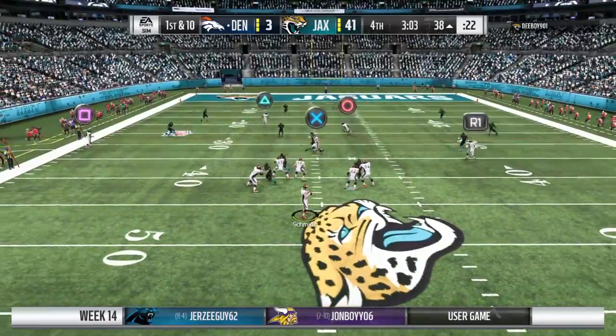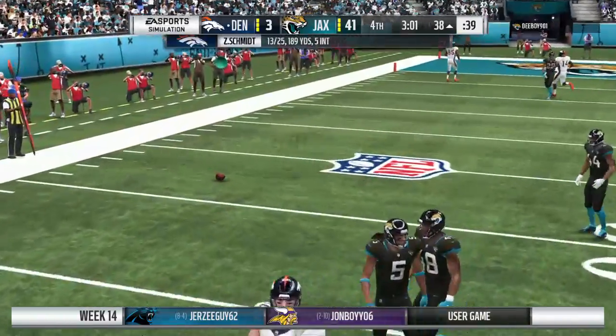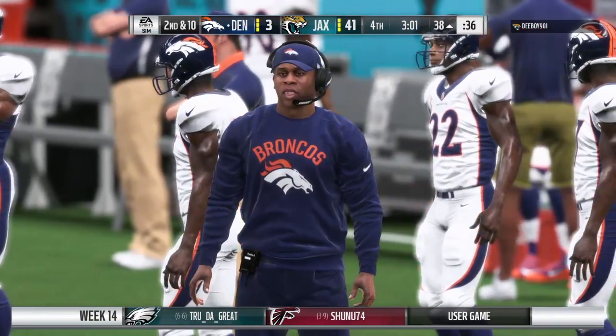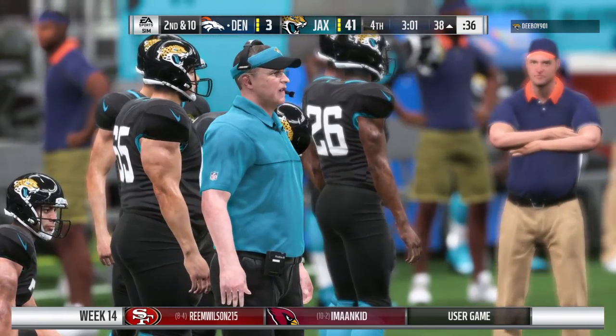On 1st and 10, Schmidt. Oh, the ball comes out on the hit, but they'll say it's incomplete. Tried to get that one to Jake Butt. That'll bring up 2nd down. Brandon, at least there's one bright side to that incompletion. What's that? It wasn't an interception.